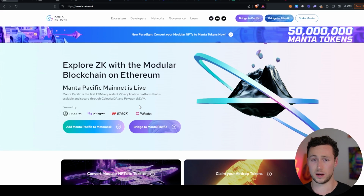And truthfully, most Ethereum layer 2s are EVMs. Arbitrum's an EVM, Optimism's an EVM. There's even some non-Ethereum rollups, other chains that are also EVMs. For example, Avalanche and Fantom are also EVMs. But one of the things that really distinguishes Manta is that it's a zkEVM. That means it's a ZK rollup. For example, Arbitrum and Optimism are optimistic rollups, whereas something like Polygon zkEVM, zkSync Era, Linea, and Mantle are ZK rollups. And why does that matter?